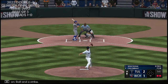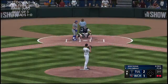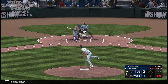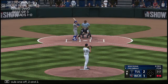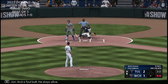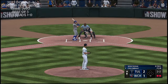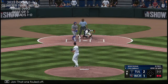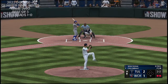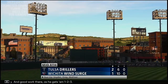Ball to strike. Started to go after it. Now a look down to third. No swing. Earl Hendricks with the call. And the pitch. Fouls one off. 2-2. And a foul ball, he stays alive. That one fouled off. Got him looking. And good work there as he gets a 1-2-3.